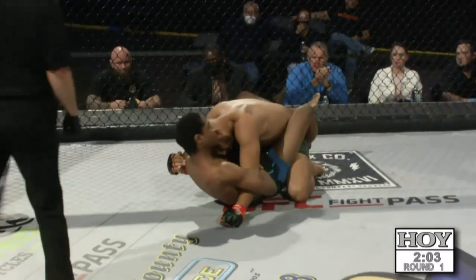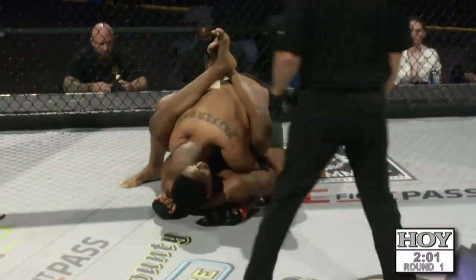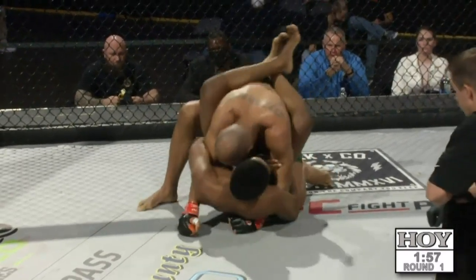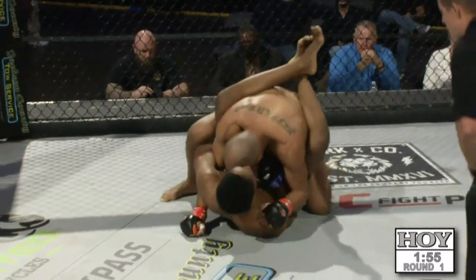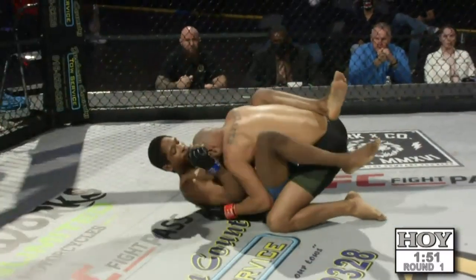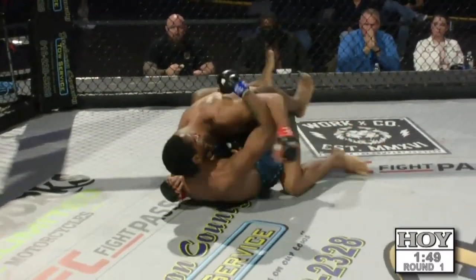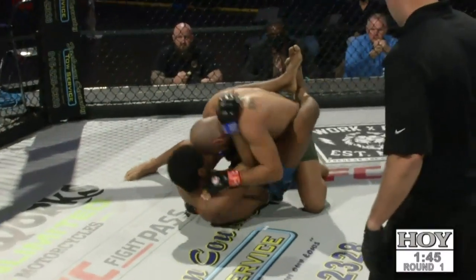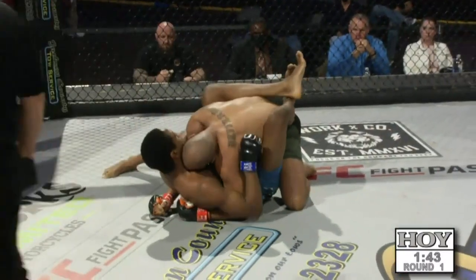A very low closed guard held by Michael Banks, now walking up his guard. See the overhooks from the bottom. It's a defensive position, but it's limiting Jefferson's ability to throw. Jefferson trying to stack. There's the left hand partially getting through. Open guard now for Michael Banks. Banks staying active with his bottom game. Short right hand from flat on his back.